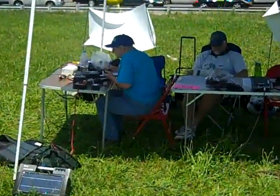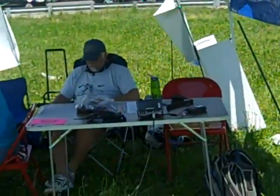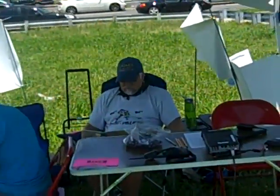We have here Rita working 20 meters, and Alan, K2ARN, reading the paper and monitoring our compliance with all the rules and regulations of the ARRL and the FCC.